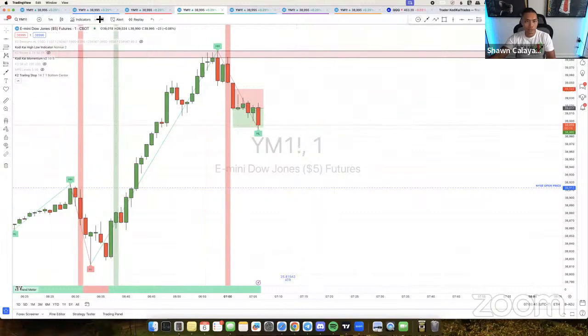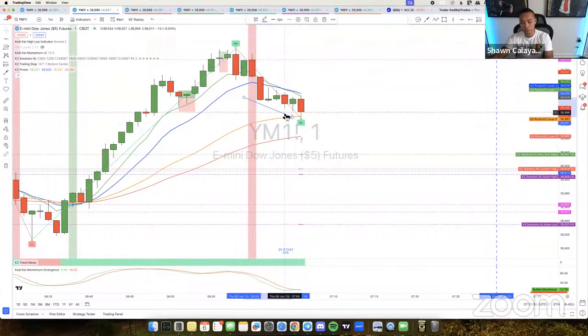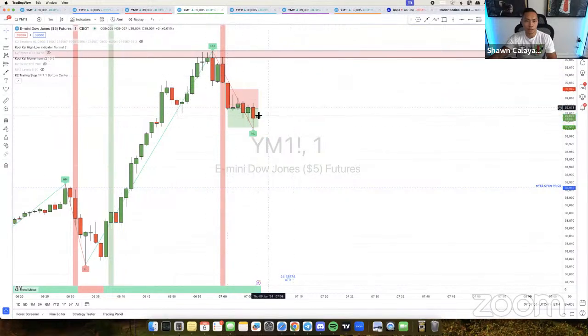For me personally, I think it'd be considered a risky entry because it is against the trend. I don't like to trade against the trend. I'm not a counter trend trader. So I personally would not have taken it, but thanks, Daniel, for identifying it for us here. And I'm not sure if you took it, but for whoever caught it right there, nice full TP.